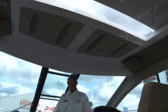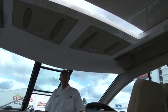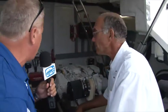And instead of making the forward stateroom the master, we made the back one the master, so we give you a nice 16-foot beam master. Joe, this is the kind of engine room that I would expect to see on a 100-foot mega yacht, and here we are with this 53 Regal with a massive engine room, a lot of room to move around.